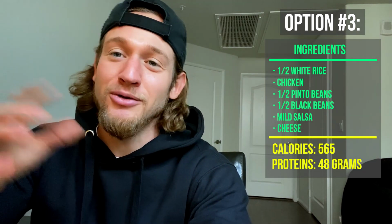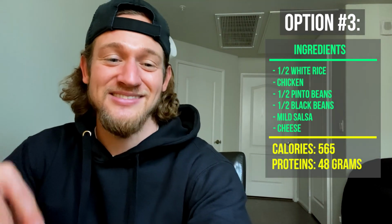So another tip, get a half portion of these different items if you just want a little something in there, but you don't want the whole thing. So you're gonna get a bowl with a half scoop of white rice, and a full scoop of chicken, of course. You don't wanna dive down in your portion sizes. Get a full scoop of chicken. You're gonna get half pinto beans.